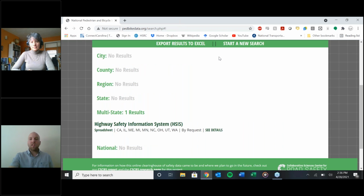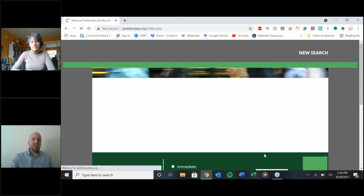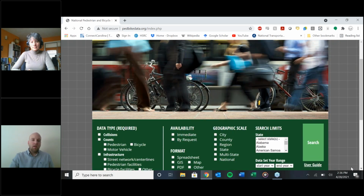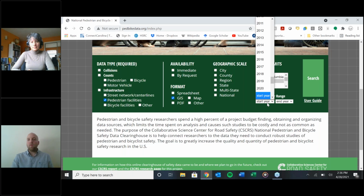Okay, and now let's go back and do a new search. And in this last one, we're going to look for ped facilities, okay? So we're going to do pedestrian facilities, and let's limit this now to GIS. So we, again, are only interested in GIS. And let's say we want to do some conflict type analysis in Florida. So we want to know where peds are walking. So we want to see what sort of facilities are there.